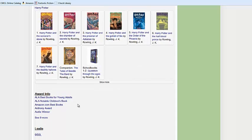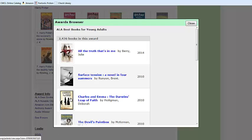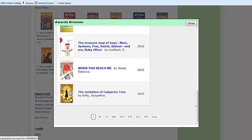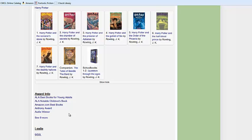Now we have award info. If you click on an award name, it shows you other books that have won that award. If when you're scrolling down you see one that has the title grayed out, then that's one that we don't own. The last part of LibraryThing is the Lexile.